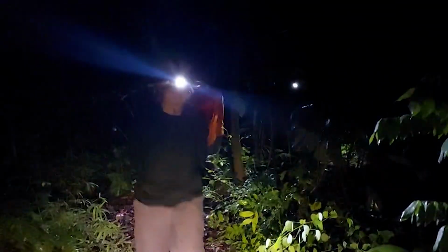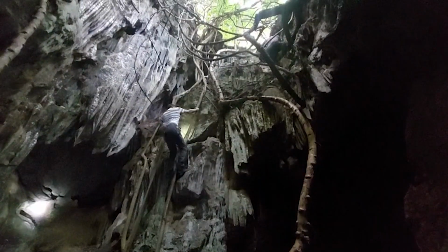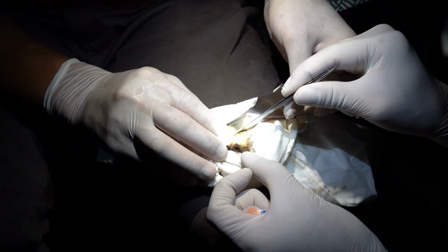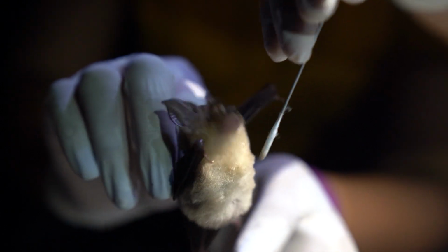Mostly what I learned was how to sample rodents, bats and ectoparasites. I had never done it before, so it was very interesting and challenging as well. And I liked that it was very practical compared to other workshops. I also learned a lot about ONT technology. I heard about it before, but I never had the opportunity to test it, so it was very interesting and challenging as well.